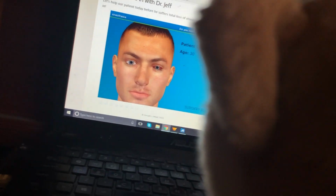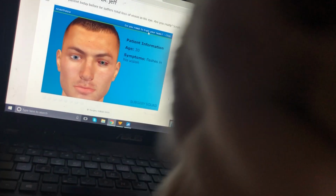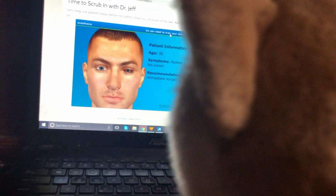Our patient today is a 30-year-old man who recently noticed flashes in his vision. His doctor detected a retinal tear and a detachment. He recommended immediate surgery to limit additional loss of vision. Let's begin.